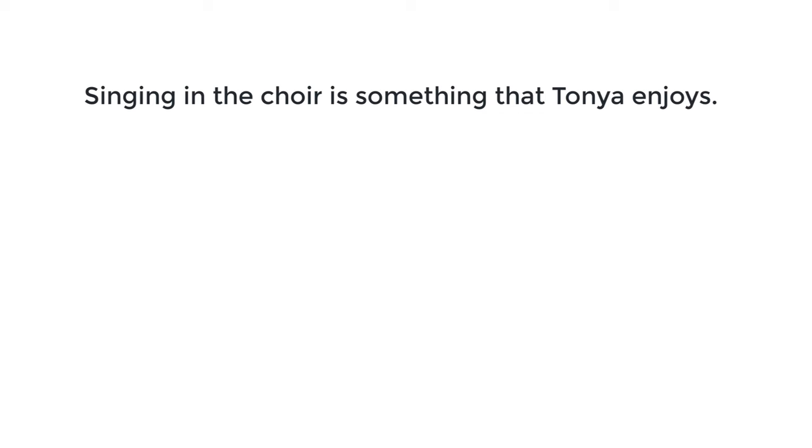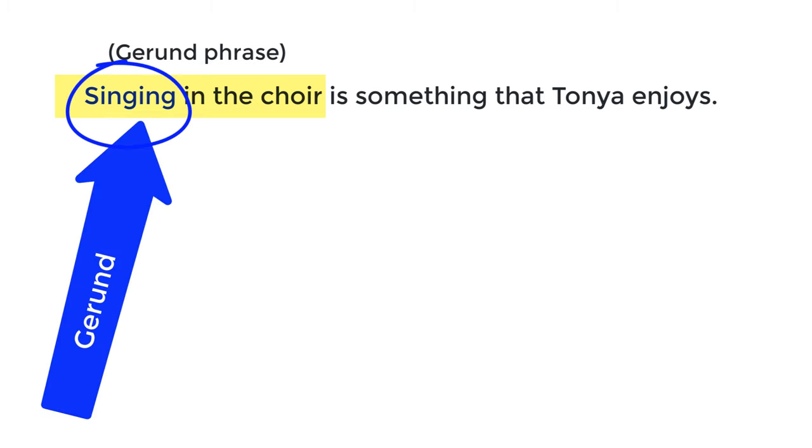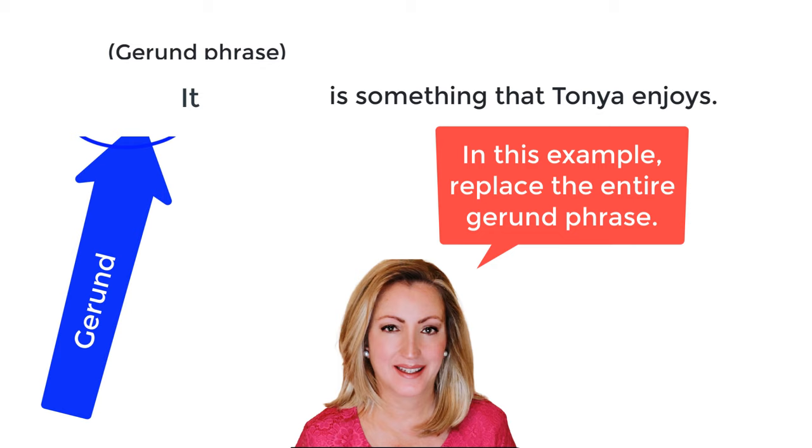Let's try it. Singing in the choir is something that Tanya enjoys. Singing, in this example, is a gerund. It's acting as a noun. It is a thing. We can replace it with the pronoun it. It is something that Tanya enjoys. Or we can use it with a demonstrative pronoun, this. This is something that Tanya enjoys.